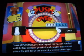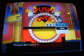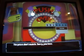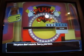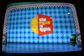$6,600, no. $8,600, no. $9,860, yeah, I think that's it. You settled on this price. All right, let's see the actual retail price. The prices don't match. Sorry, you lose. $51.98. Oh, well.